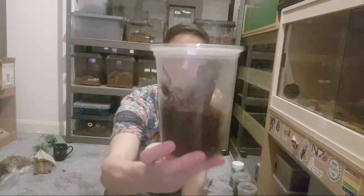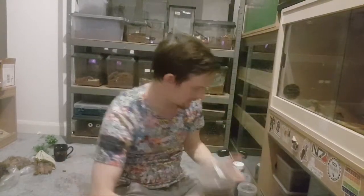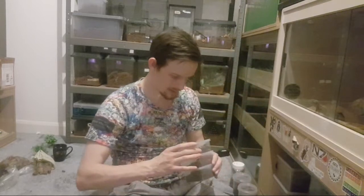This guy definitely needs a rehouse as well. Pterinopelma ornata. Probably my favourite species of that genus. What have we got here? Again.